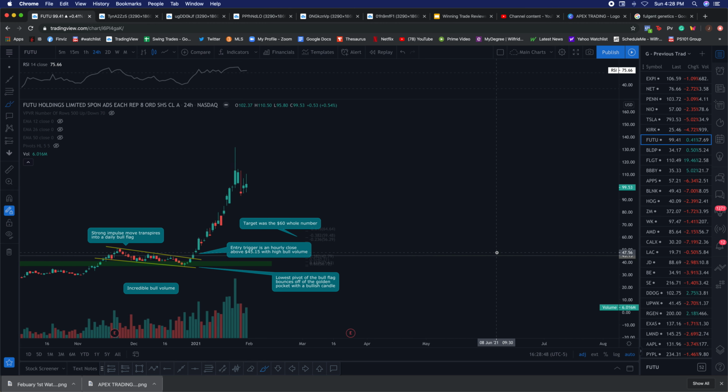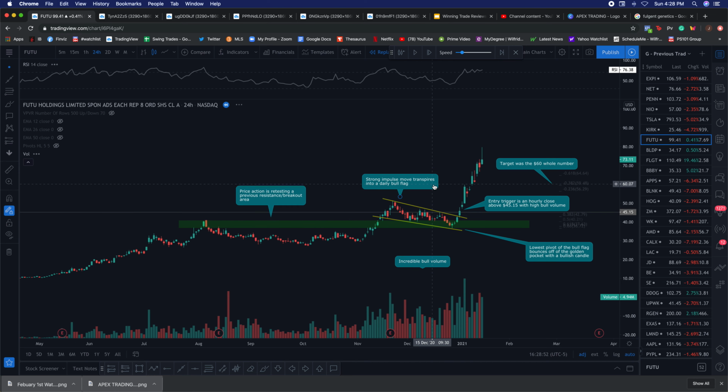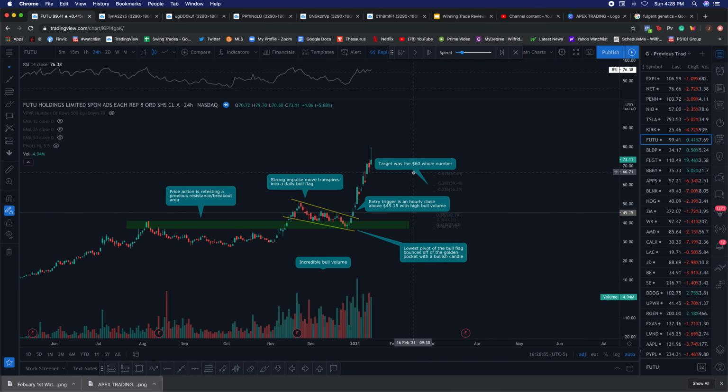Next is FUTU. So I'm going to zoom back out a little bit to make it clear to see. Okay, so I know there's a lot going on right on this screen, but I'll do my best to break it down. So the first indicator that I look to again, what am I wanting? Volume. See, very high levels of bull volume accumulation on this ticker.